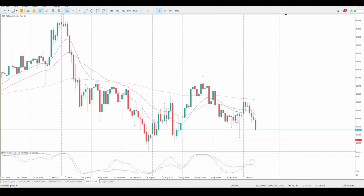So there's a lot of noise around what's going to happen. We do have CPI data coming out today, and nothing really else from the Eurozone. A bit of British data coming out as well. But that's kind of all from a data perspective today. Looking at the oscillators, crossed over, pointing down, below the moving averages.